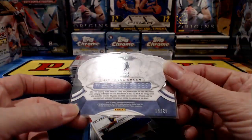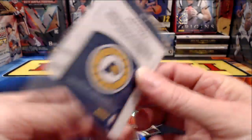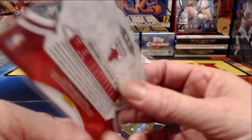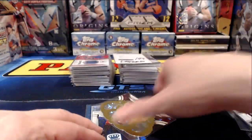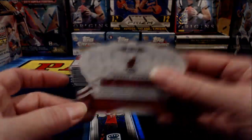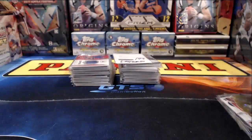There's JaMychal Green to 25 for the Grizzlies. Rookie Royalty to 49, Aaron Holiday and the Pacers. Wendell Carter Jr. to 49 for the Bulls. Numbered to 10 for the Heat, it's Goran Dragic. I forgot we had that for the Heat. And then there's Power in the Paint.